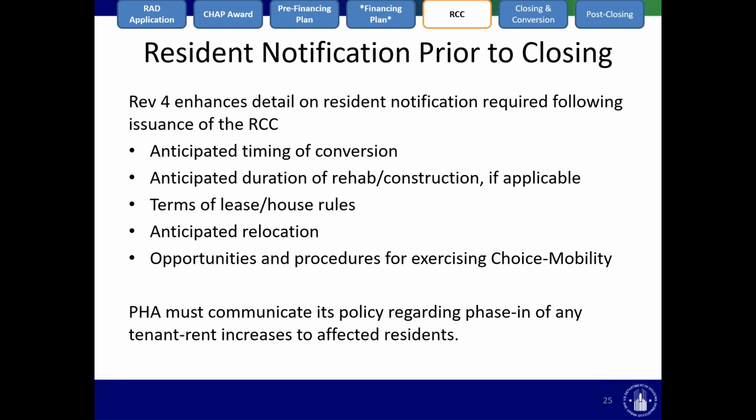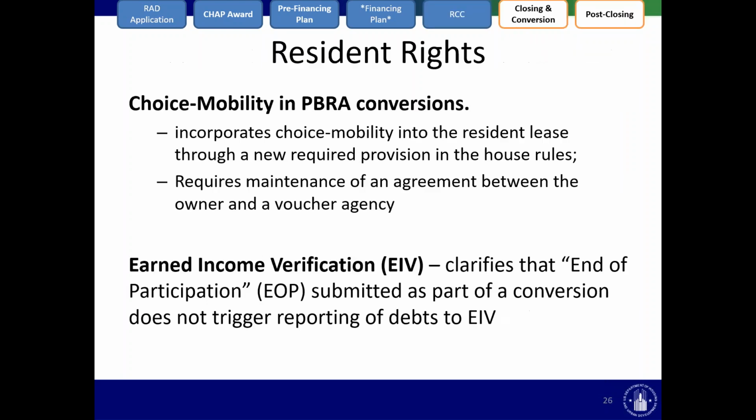This is not stated as a required resident meeting, because a lot of this information will end up being individualized to specific households based on their situation. But PHAs have some discretion on how they wish to convey this information.